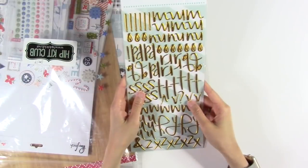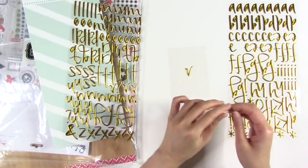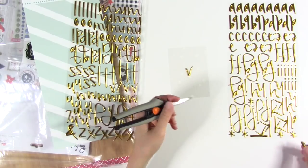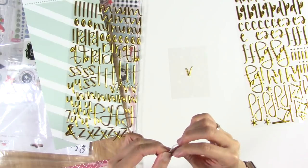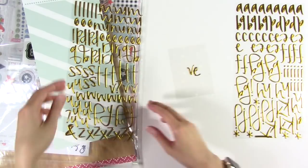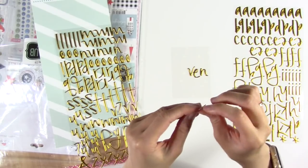And the next thing I'm going to do is spell out the word 7 using these Thickers alphabet stickers, which are from the Hip Kit Club's November kit. I believe this is a Hip Kit Club exclusive product. And I'm poking a hole with the E, because the piece is not fully cut out, so I'm just getting rid of the middle part there.